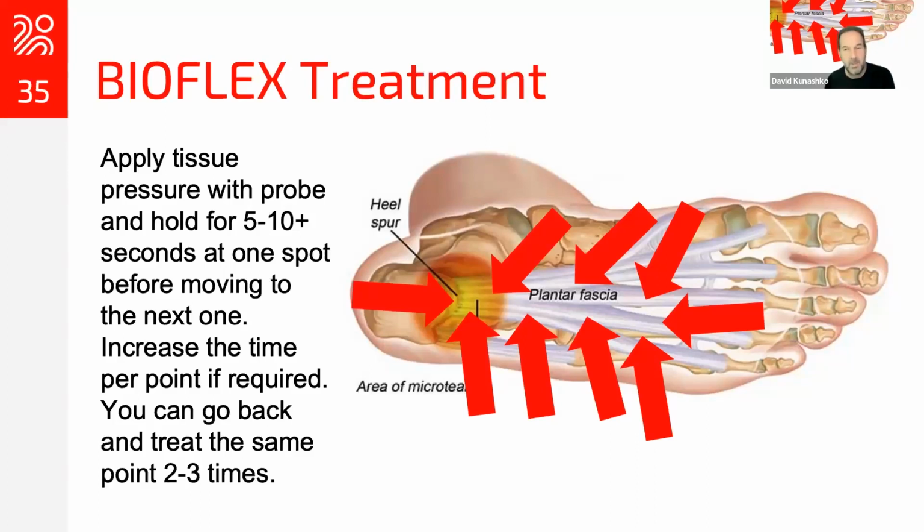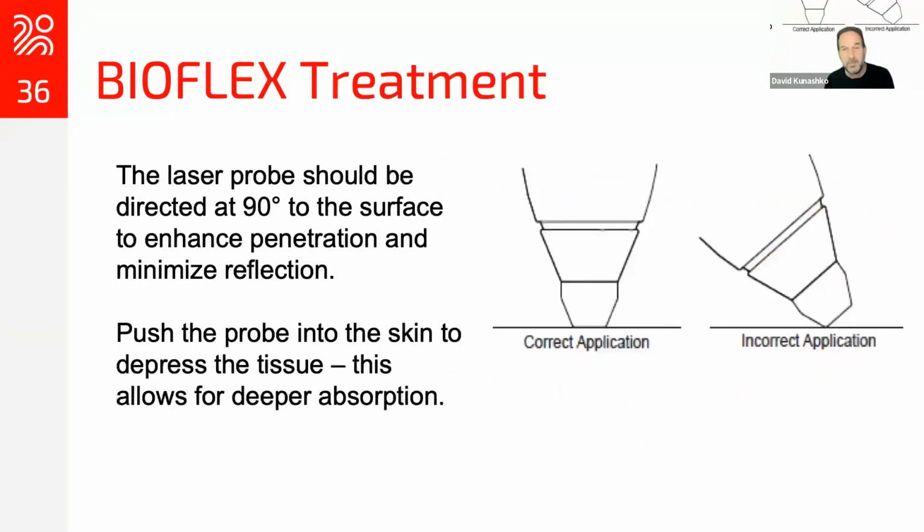That's why you may need to play around with it, and that's okay. But once you're finding what works best, then you can focus in on that. And that's easy to figure out because the patient will tell you how they're responding. And of course, you're going to be following up every time you see them.